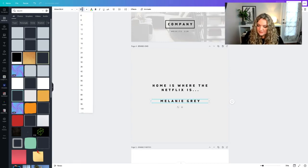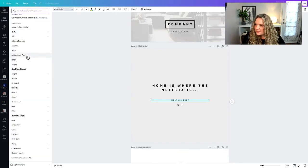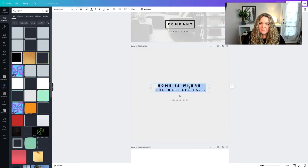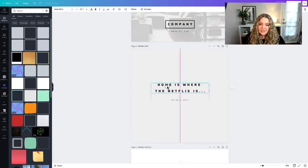I'm going to minimize this to about 12, and I might choose a different font. Anonymous Pro. There we go. And I'm going to adjust the line height so that there's a little bit more breathing room. Remember, negative space is just as important. You want to have breathing room around all of your elements. So, for example, this, eek, I feel like I'm being strangled when I'm reading it. And then this just adds a lot of breathing room. It's far easier on the eyes.